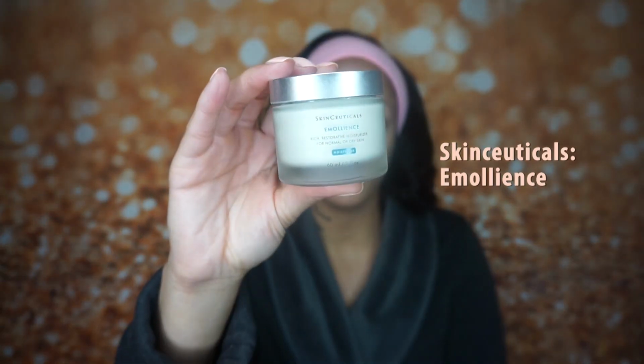So the moisturizer that I'm using is by SkinCeuticals as well. And this is the Emollients Rich Restorative Moisturizer for normal or dry skin. I do have combination skin. I get very oily in my T-zone, and believe it or not, I might look matte in my pictures, but I definitely touch up at some point throughout the day. I rarely make it through the entire day without looking slick. So just a few dabs. Moisturize that skin.